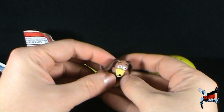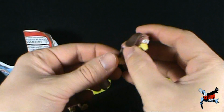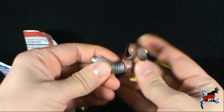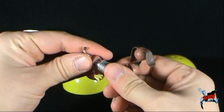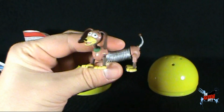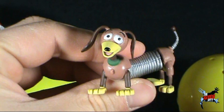It looks like there's some mild assembly, and by mild assembly, all you have to do is take the front half of the Slinky Dog. And we got ourselves the Slinky itself. Gonna peg that into place. And we're gonna take the back end. Oh, you know where this is gonna go. And we're gonna peg that into place. And just like that, you've got yourself a Slinky Dog. Kinda cute.